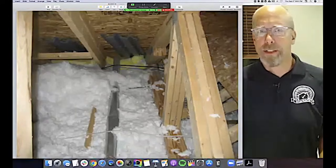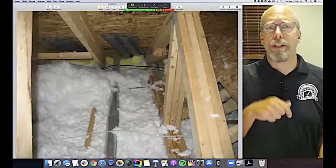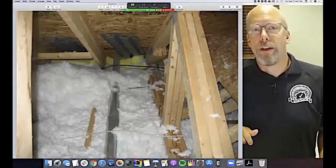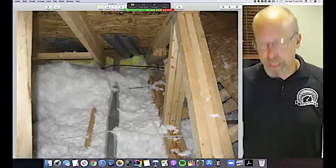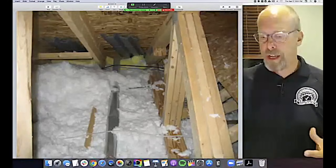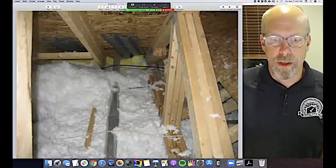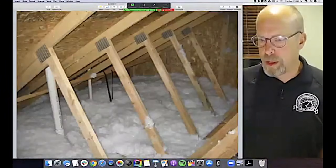Dryers need to be exhausting outside. If it's exhausting into the attic space, that's an unfinished space, that's not the outside. If you see a dryer exhausting into the attic space, because someone said that, well, there's outdoor air in the attic, that's a defect, that's a fire hazard as well. So that's a defect there, love it. And the pipe is crushed anyways.